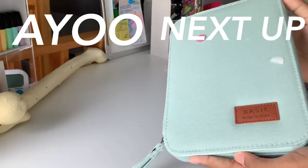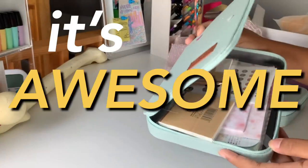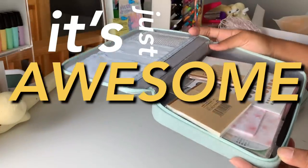So next up, we have the green case. It's elite, it's cute, it's awesome. It's just awesome.